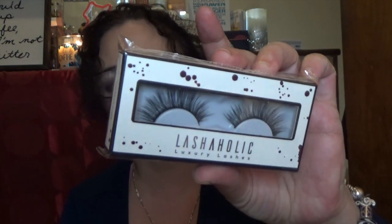Okay, I have a pair of lashes here. I'm not a big lash wearer, although my inner lash goddess wants to wear them on a daily basis, but the real Leann, the realistic one, says that she doesn't want to struggle on a daily basis. These look very fluffy and long. They look like they would be pretty and dramatic.